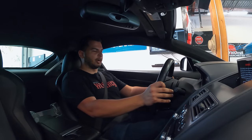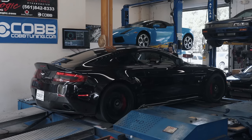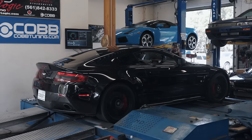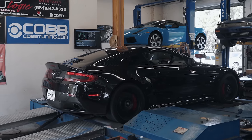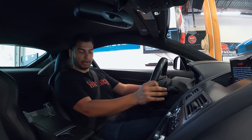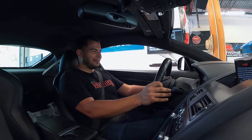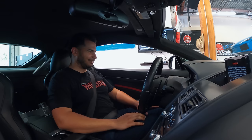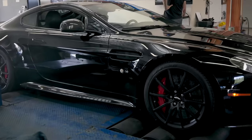So I get it up to 3,000 RPM, and then I'm gonna hit it. And go! Yeah, that wasn't too bad. Whew. My traction control lights are on. Hopefully it didn't hurt nothing. Hopefully I made some power. Fingers crossed. In fact, I did make some power and a lot of it.